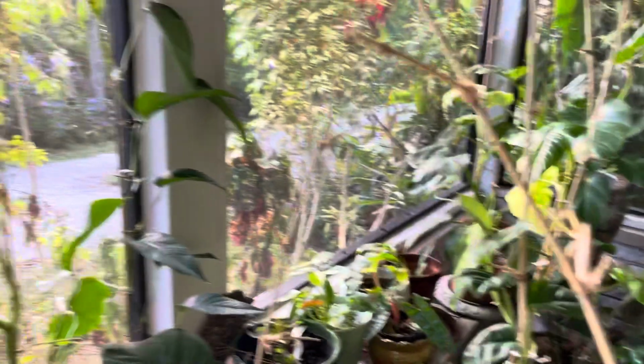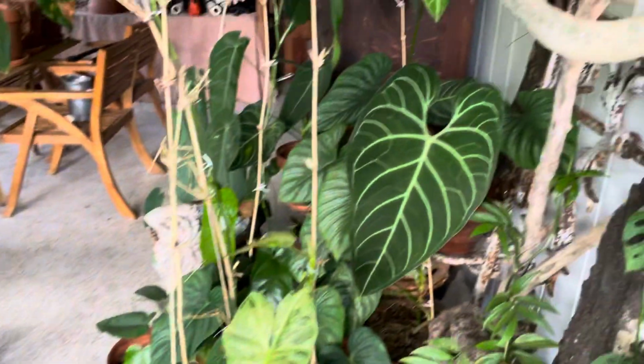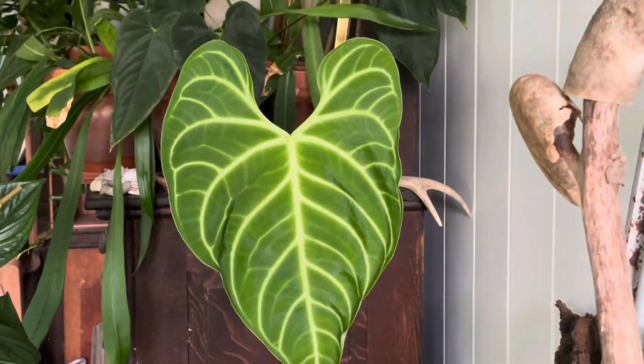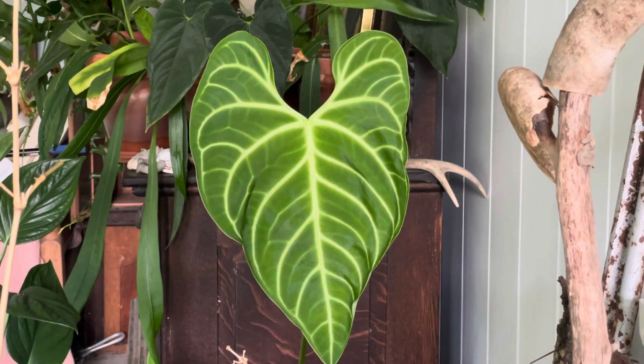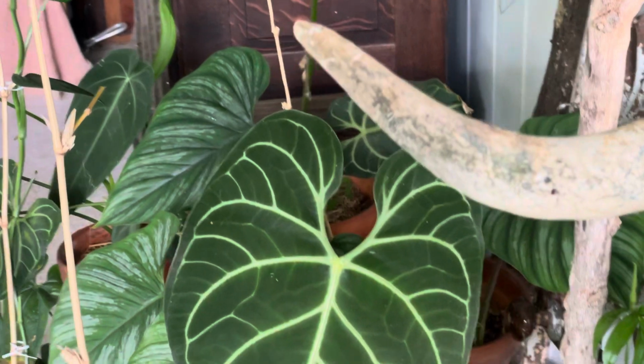Just looking at my beautiful rare houseplants. They're stunning. There's a new leaf on the Anthurium regale. There's a mature leaf.